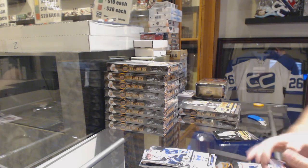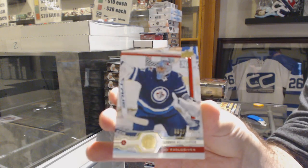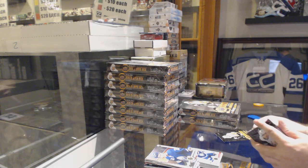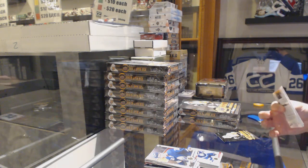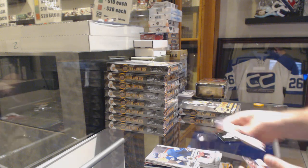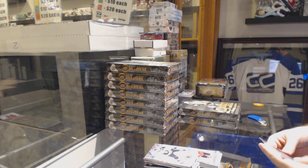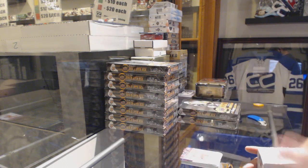Connor McDavid 30th anniversary for the Oilers. And a Connor Hellebuck exclusives to 100 for the Winnipeg Jets. We've got a Young Guns of Brandon Gignac for the Devils. And a canvas of Johnny Gaudreau up for the Calgary Flames.